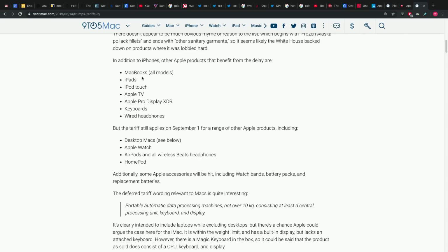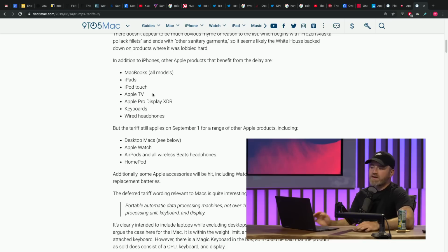So in addition to iPhones, other Apple products are also benefiting from that tariff delay, including MacBooks, iPads, iPod Touch, Apple TV, Apple Pro Display, keyboards, and wired headphones. They're also on that pause button. But the tariff coming in September 1st will affect a range of Apple products, including desktop Macs, Apple Watch, AirPods, all wireless Beats headphones, and the HomePod.